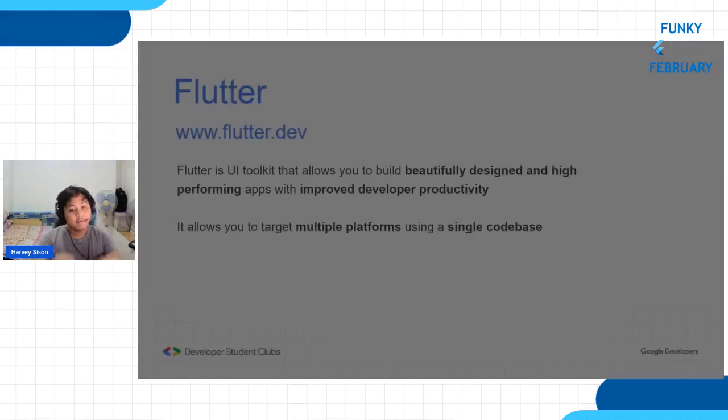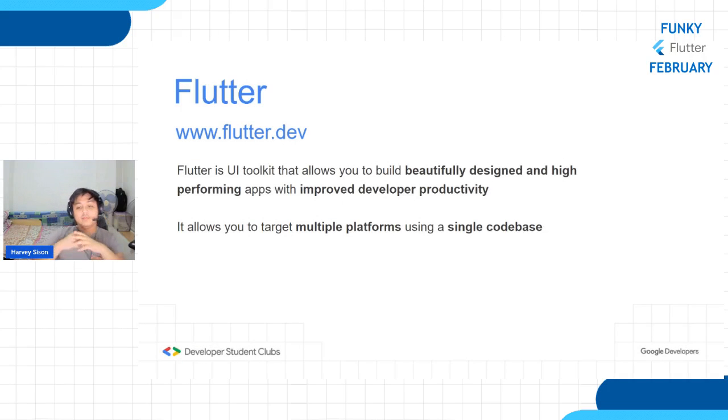So what is Flutter? Flutter is a UI toolkit that allows you to build beautifully designed and high performing apps with improved developer productivity. It allows you to target multiple platforms using a single code base. Let me delve deeper later into each bold aspect of this phrase. Beautifully designed and high performing means that Flutter is a framework that helps you build great applications with great user interfaces. It has built-in items for you to use. At the same time, it improves developer productivity. As I said, I'll discuss this later on. For developers having a hard time refreshing or trying to see the effects of your code, Flutter was designed in such a way that it will really help improve your developer experience. At the same time, you can create lots of applications with Flutter with just one single code base.